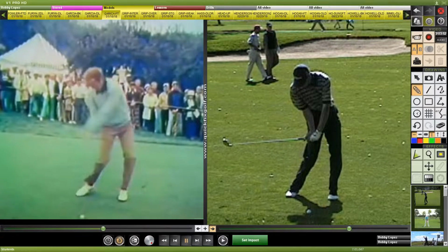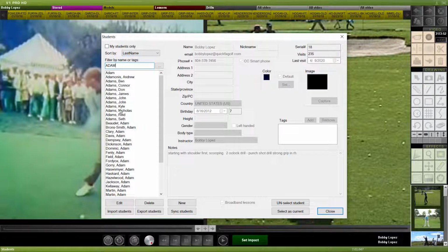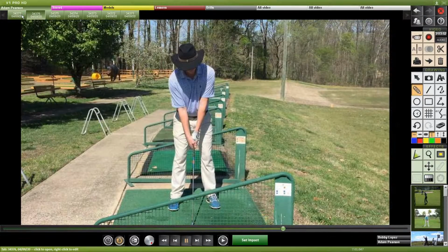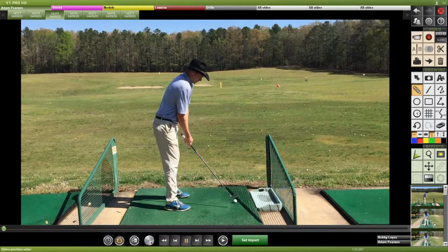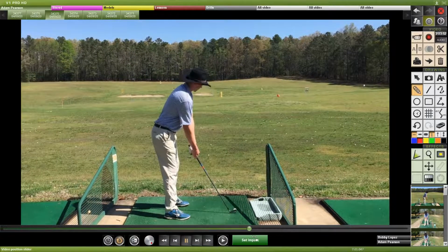In fact, hold on. I can go here. Let me see. Adam Pearson. Here he is. There's a train coming by. Let me turn Darren back on. There you go, Darren. Now, let me take this off. Adam Pearson. Now you look at his swing from this angle. Oops. How did that happen? What was the down-the-line angle? It looks like Indiana Jones. Will you come on and hit it?